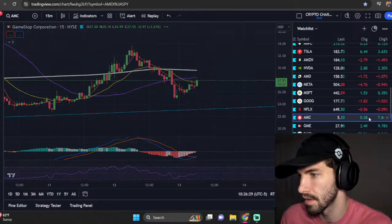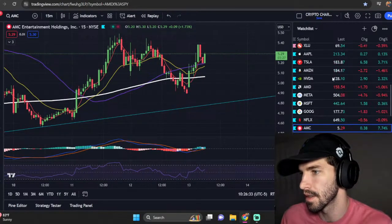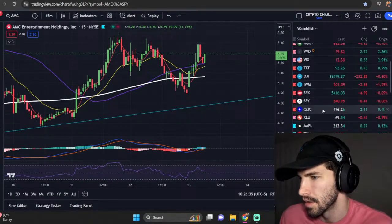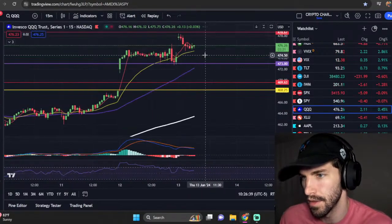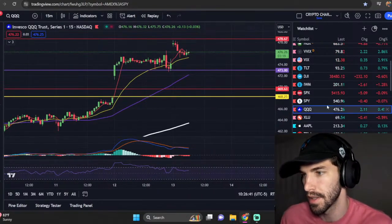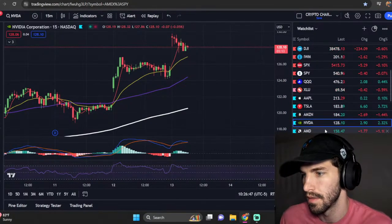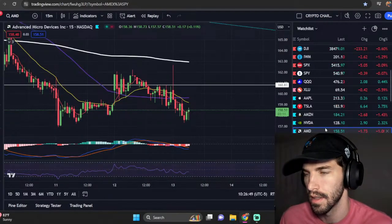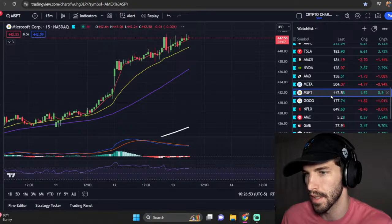What did AMC do? All right, didn't cross over on the 15-minute. That's a good sign so far. The SPY looking like it might get a curl up on this. Qs looking like maybe one more curl up on this. We'll see. I like my divergence to be very clear. Amazon just kind of tanking there. Nvidia holding up higher. AMD looks like a bounce could come. Just pay attention to these 15-minute bounces right now.